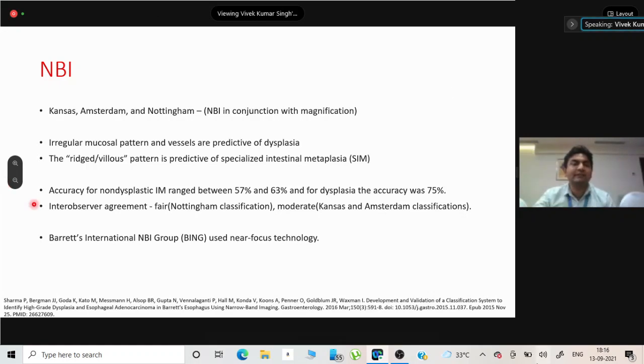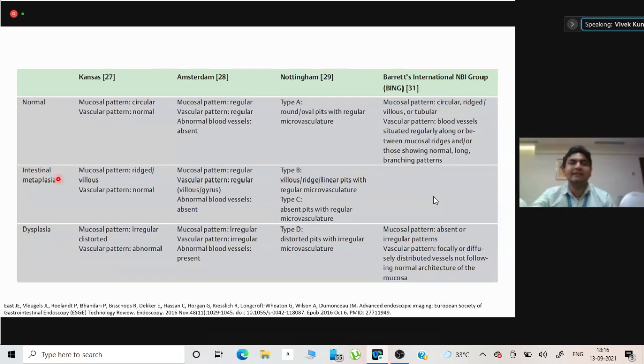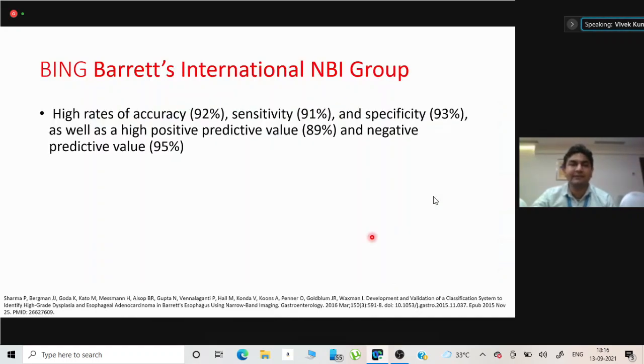The problem with these criteria was they came from individual centers or a group of centers and had high inter-observer variability. So there was a Barrett's International NBI group, BING, consensus, and the criteria were simplified to just call it either positive, suggestive of dysplasia, or not suggestive of dysplasia. In the previous criteria, we would identify a normal mucosa, an intestinal metaplasia or a dysplasia based on NBI. Whereas now with BING, we just look for whether there is presence of dysplasia or no dysplasia. This BING criteria classification had a high rate of accuracy and a negative predictive value of up to 95%.